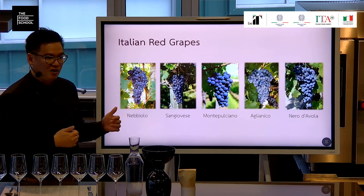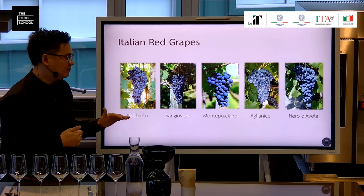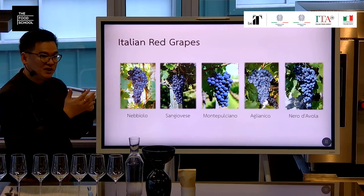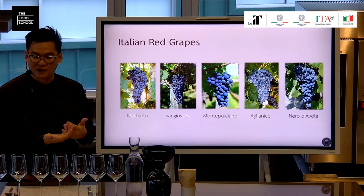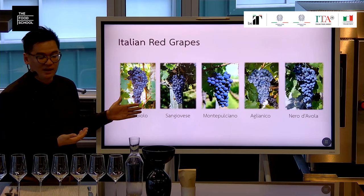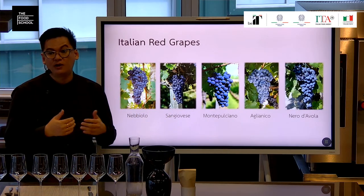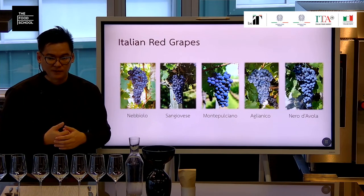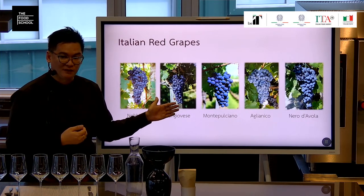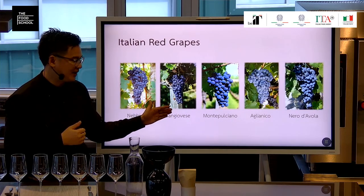The king of the Italian grapes, Nebbiolo. Okay, Nebbiolo. So Nebbia means the fog. And actually you can see that the grape seems to be under a covering of fog. So this is Nebbiolo. You can find this in Piemonte, Lombardia. Next one, Sangiovese, or the grape of Jupiter. This is the grape that you find mainly in central Italy, Tuscany. Okay, Tuscany. We will test these two also.